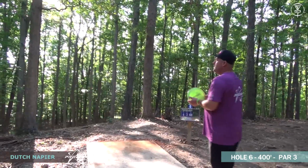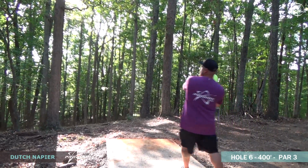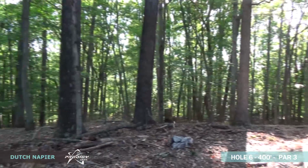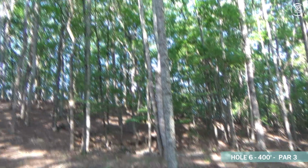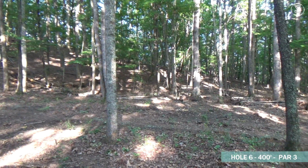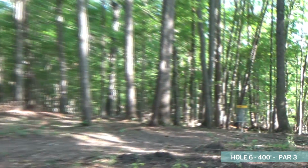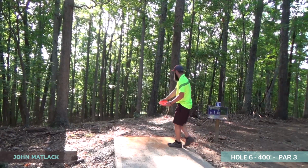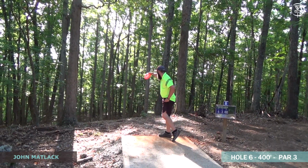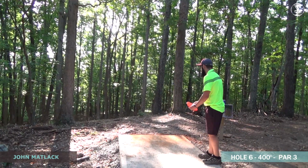And I had watched a lot of lead card coverage on this, and I had seen that everybody was using some forehand turnover shots or overhand shots, and not one single right-hander was just going straight down the chute with the backhand. Everybody was turning over a forehand. I would say this is probably one of the hardest par 3s. I could see this one playing as a 4 just because of how wooded it is. Oh yeah.